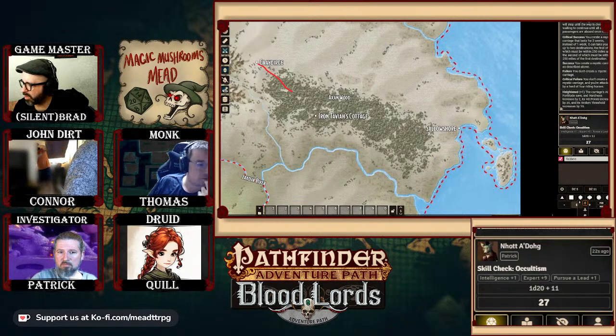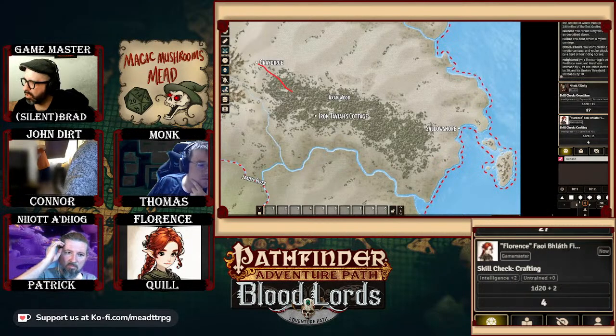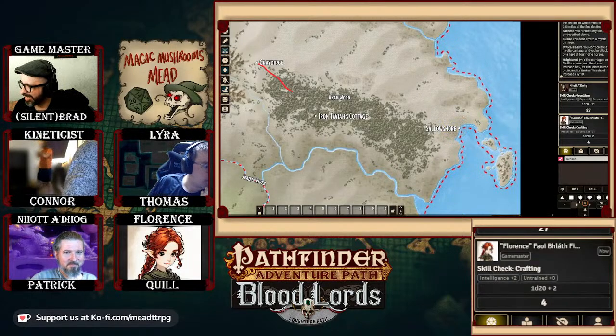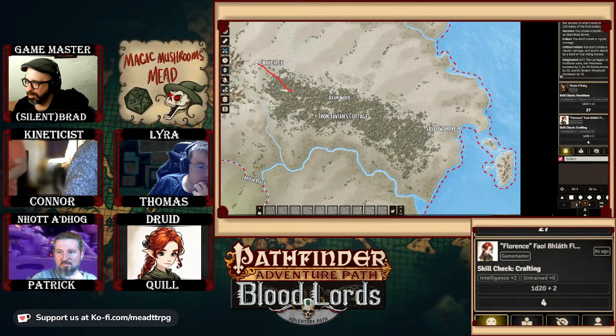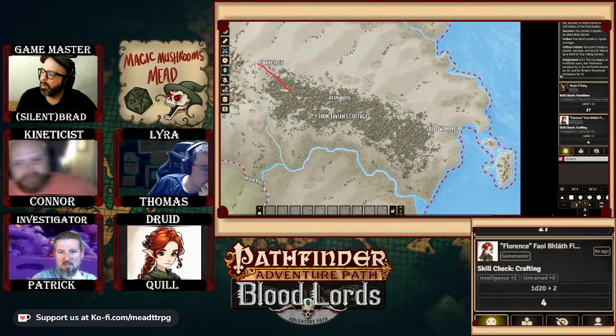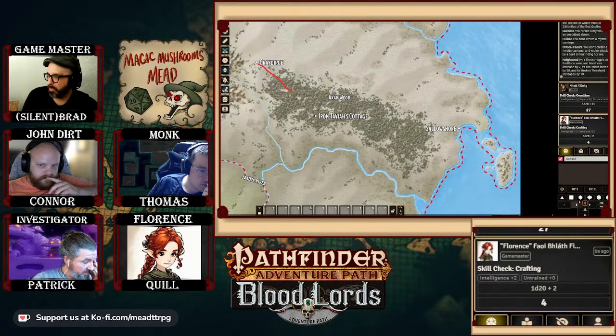Incense and feathers, yeah. Never mind about that part. So I need a crafting roll from Florence, who rolls badly. So you went from a critical success to a success because of her. Thanks, Florence. But that means that you get a mystic carriage.